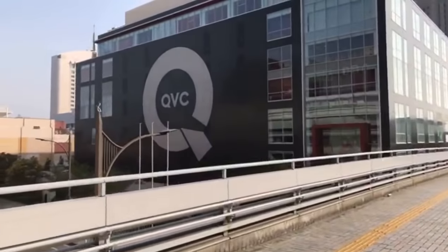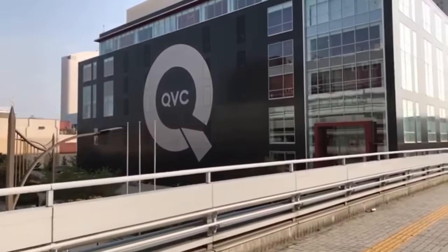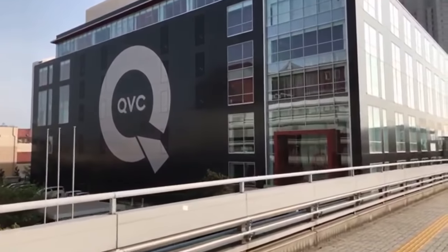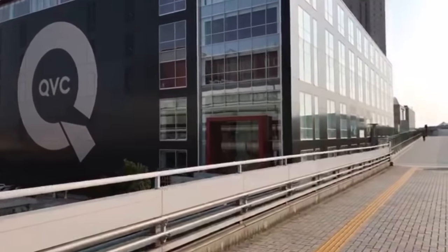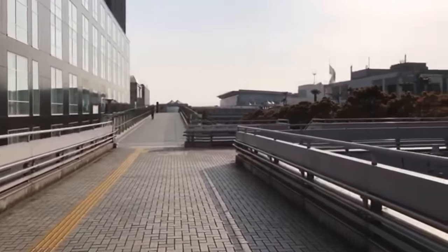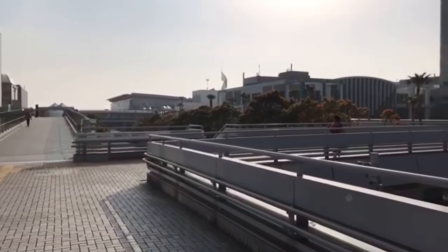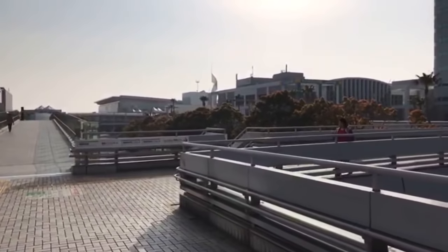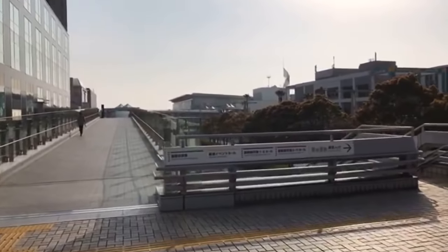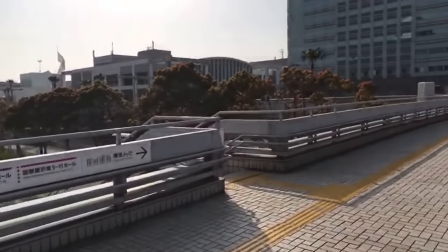QVC, which is a big TV selling channel, has their headquarters here, as well as a lot of companies have headquarters here. Where are the vending machines? I think they're down there. They're closer. You can kind of see it already, Makuhari Messe, the big convention hall. We're gonna hang a right here.